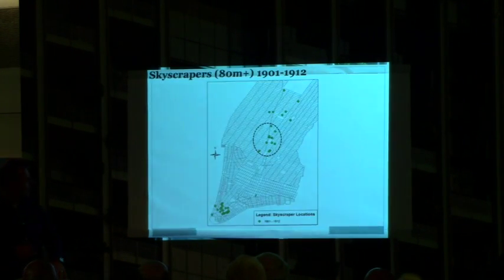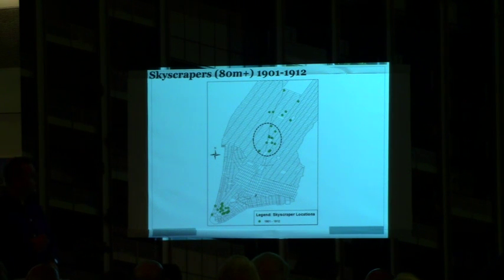And, oops, I don't want to give away my next slide here. There's only one that was completed by Grand Central Station. And this was in anticipation. I believe it was a hotel.